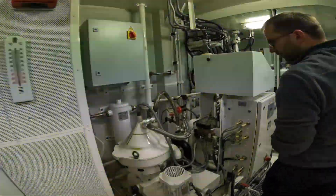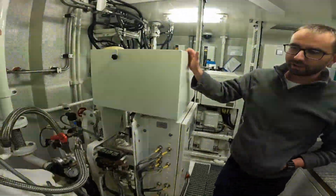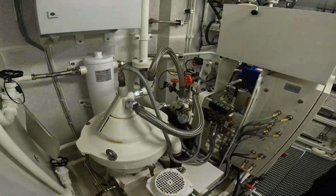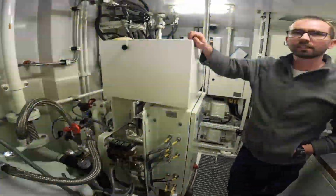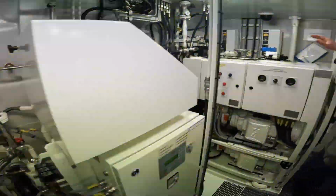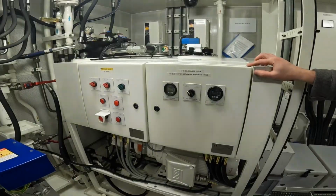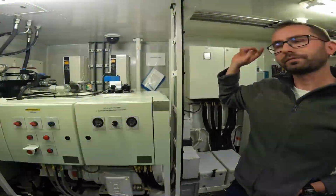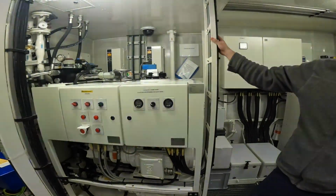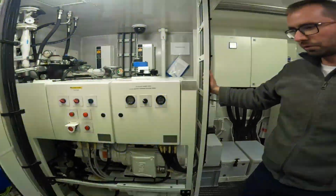Next up is the fuel oil separator. This is polishing our fuel from the water and any solid contamination. This is basically running constantly when we are underway. Hydraulic power pack. Actually, this is the aft one, because we also have a forward one. This pumps the oil in at high pressure to open doors, and it is also used for cranes and stuff.